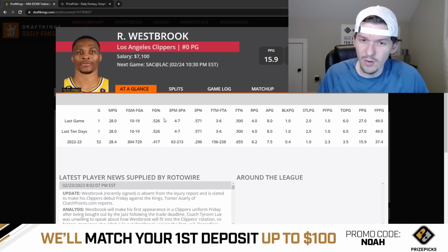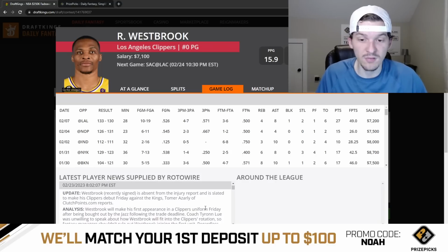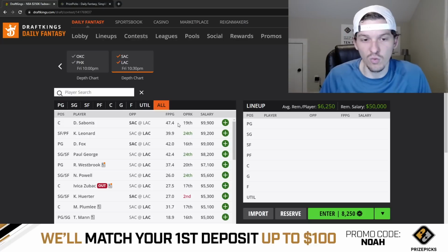Westbrook, probably not going to go there in his Clippers debut, but if he does wind up starting, I think that makes me feel better about his minutes. I think that makes it more likely that he plays 30-plus minutes if he's starting. If he's not starting, then I think he probably gets in the 20s in minutes. And at $7,100, you kind of need him to play 30-plus minutes. So unless he's in the starting lineup, I'm not super interested in Westbrook here.